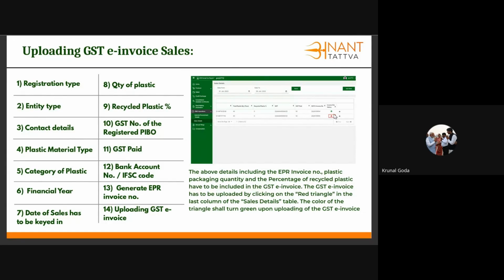Yeah. Before we go ahead, this is very critical information that has been sent across by Unnati on the purchase and sales invoice GST.